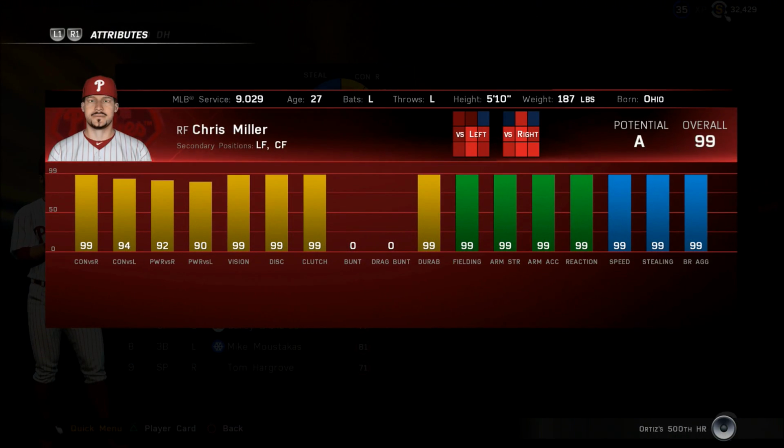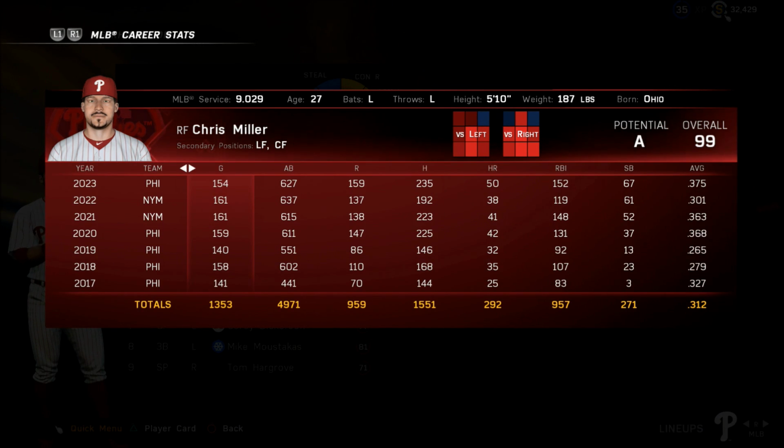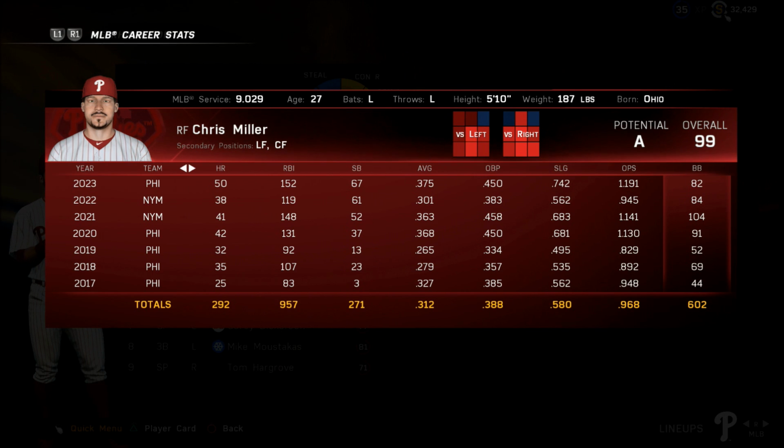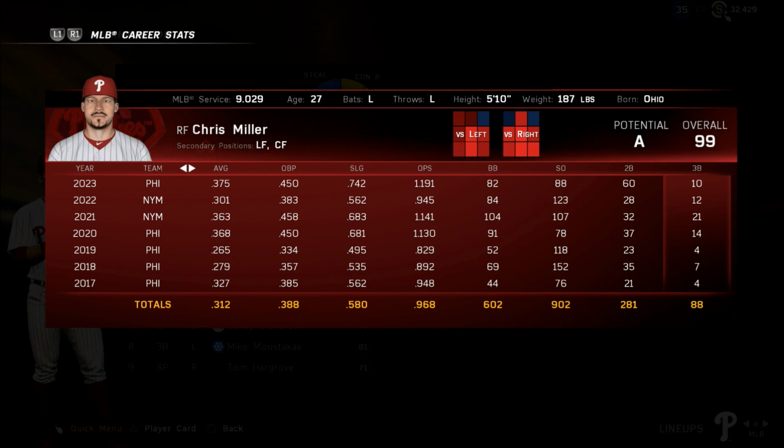Score gets the sign. The windup, the 2-2. Swing. There's a drive to right field, deep. Way back it goes. Number 500, David Ortiz. He does it. A shot into the right field bleachers. A scramble for the ball, number 5.